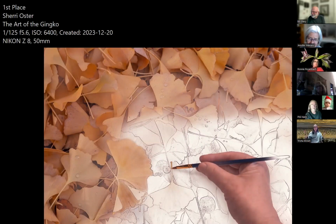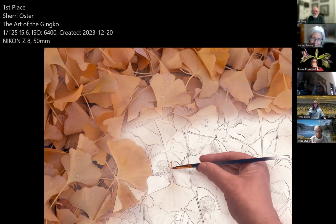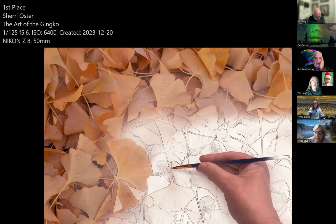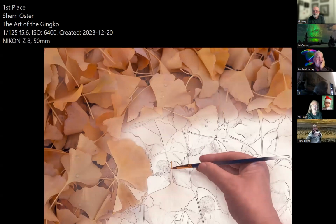First place, Sherry Ulster. That's amazing. Absolutely pretty. Like something Escher would do. Yeah, Escher, exactly. It would be nice if she was here to tell us how she did it. There's a leaf on the left-hand side near the pen that is like between two worlds. That's a really cool feature of that one too. A nice transition. Amazing.